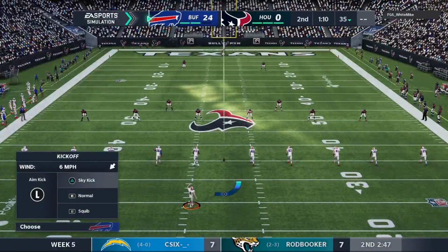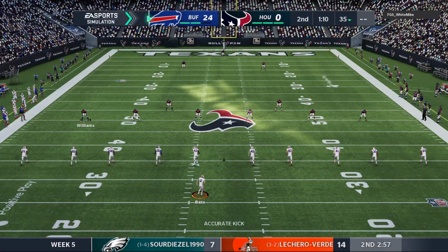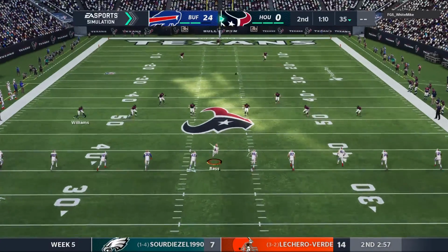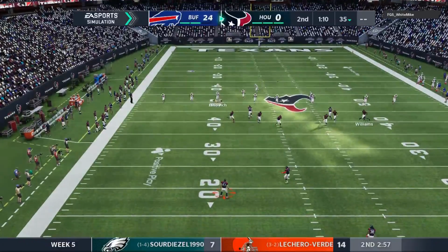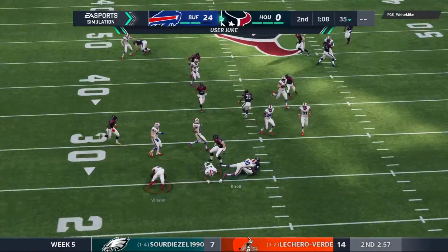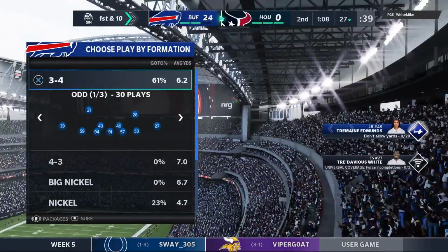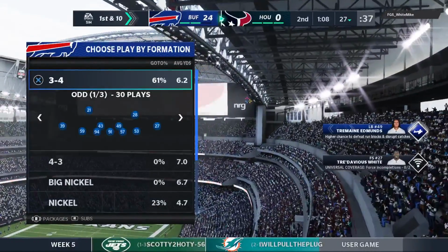So he gets a shot at atoning for the earlier miss here in the first half and is able to knock it through. And what a relief for him, don't you think? Because how many games have we done where kickers missed one early and never got a chance to atone for it the rest of the game? That's a lot to carry around. The Texans take over 1st and 10 at their own 27-yard line.